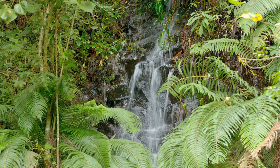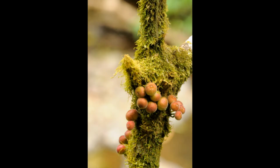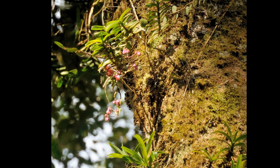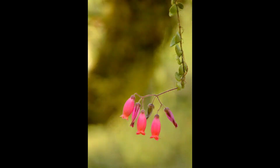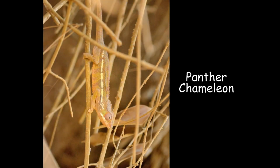We're walking to Sacred Falls. At the falls, we practice our technique for silky waterfall pictures. But the little things along the way are interesting too. ZZ found this tiny chameleon for us to photograph. It's full grown. We interrupted this small hawk's lunch, but he posed for us anyway. And more chameleons.